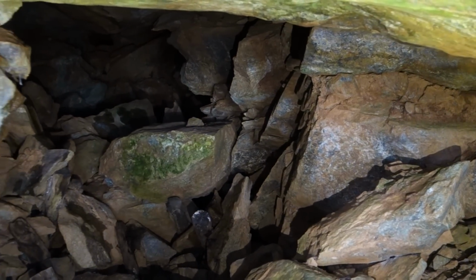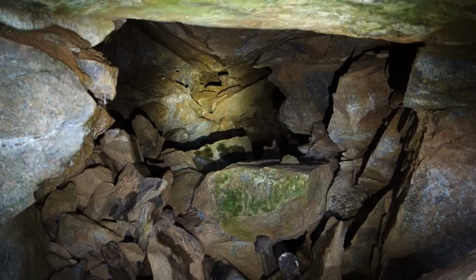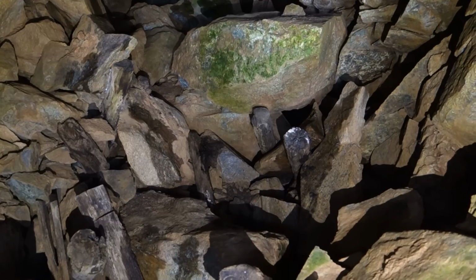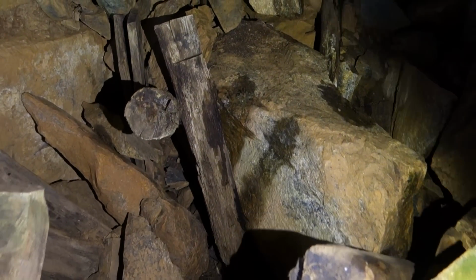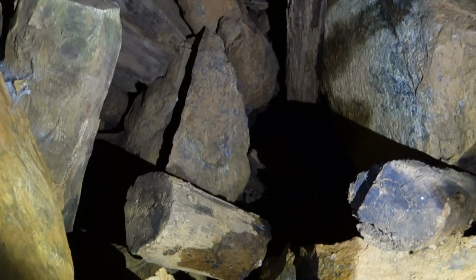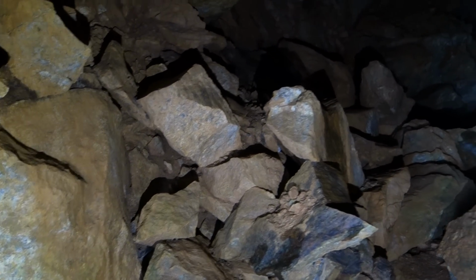Huh. Well, there's only one thing to do, and that's to get into it. So I will start making my way through this and go check out that opening there, because it looks like the next big obstacle for us. Alright, this is slow going. See a better view of the timbers down there. I'm assuming that down there is the original bottom section of the adit, but as you can see, I'm well above that now, given how much material has come down. And these are pretty significant sections that have caved.